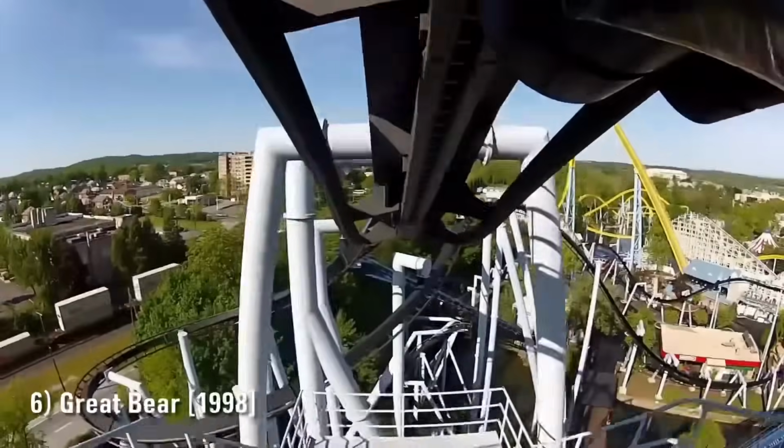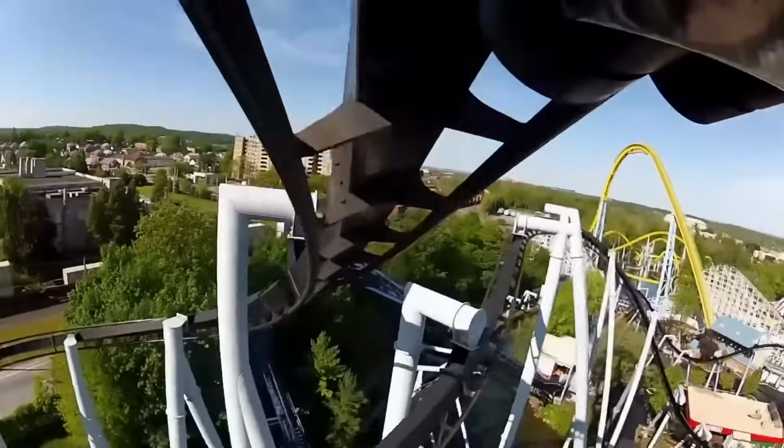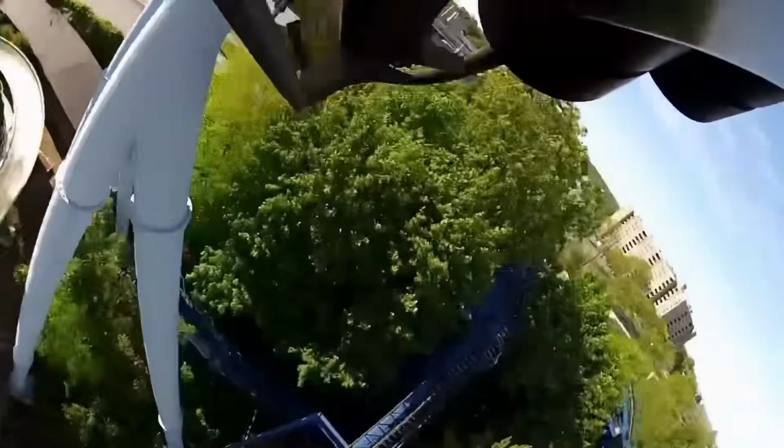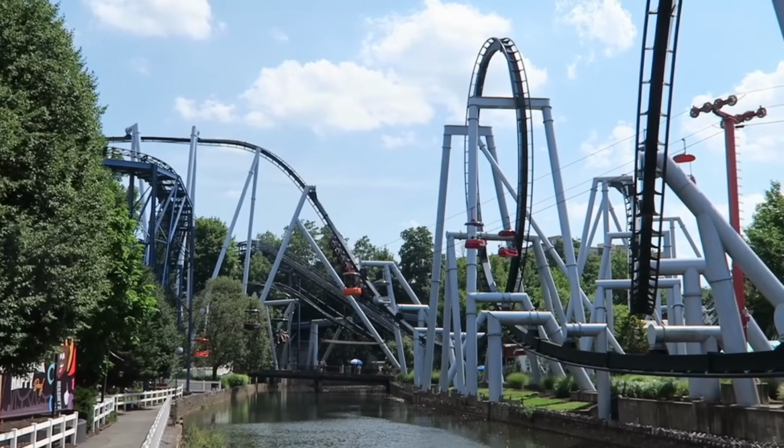Number 6, Great Bear, opened in 1998. The way I prove that Hersheypark's coaster lineup is stacked is by claiming its 6th best roller coaster is better than anything at nearby Dorney Park. That's not to say that Dorney's lineup is half bad either, but man, Great Bear is a seriously awesome ride.